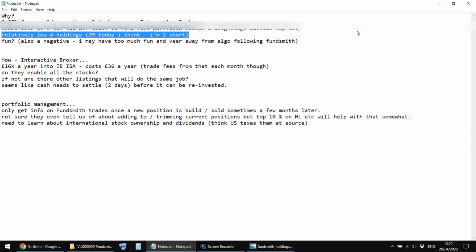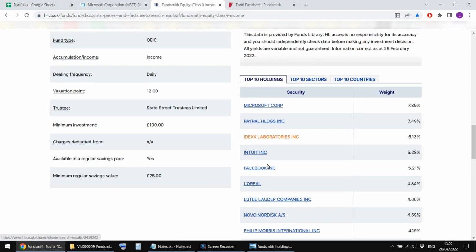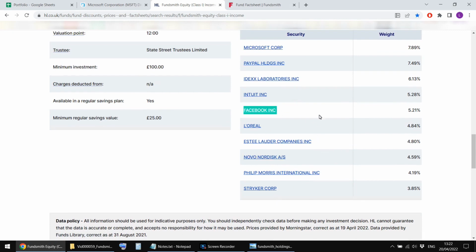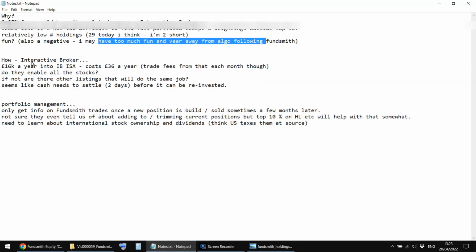So one of the reasons is, I've kind of said this already, I don't know, it might be fun, and it'll certainly teach me new things about owning foreign stocks. Oh yeah, and then I've written here it also could be a negative, because what if I am tempted to veer away from just strictly following Fundsmith? For instance, I'm already thinking to myself, oh, I don't like owning Facebook, and I'd quite like to own Apple. I'm already thinking about veering away and making my own choices, which a long time ago I learned wasn't a good idea. So that could be a reason not to do it.